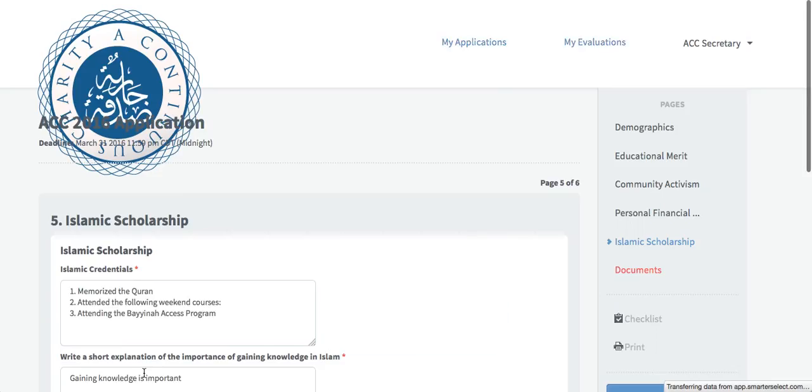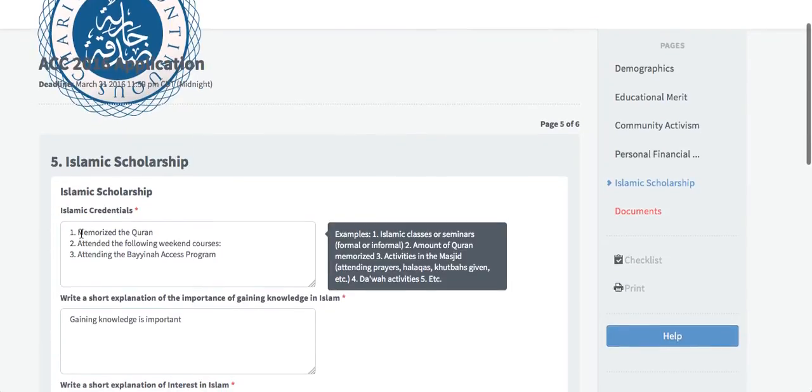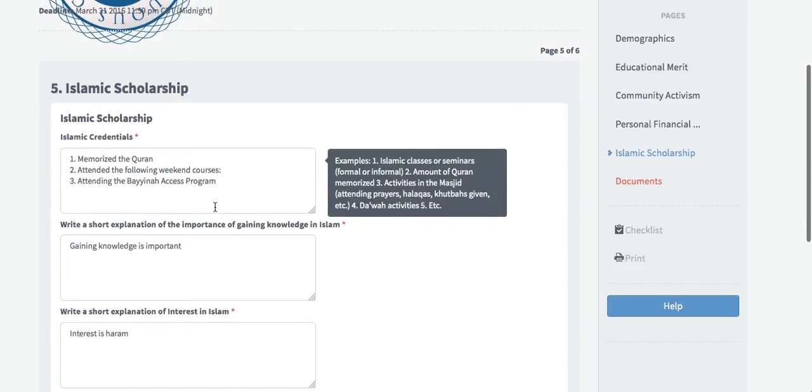And that section, again, self-explanatory, but basically you want to know what you are doing to get closer to Allah, His messenger, sallallahu alaihi wasallam, and so on. So, for instance, your Islamic credentials, you've memorized the whole Quran, half the Quran, one surah, whatever it might be. Put it there. You've attended the following weekend courses, regardless of whoever the organization is, just put the name and the dates that were attended. For instance, you're learning Arabic with the Bayna Access program, whatever it might be, just list it there.